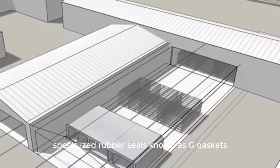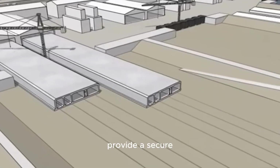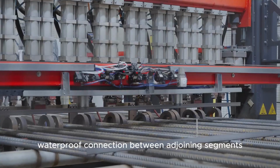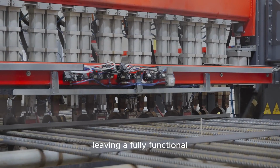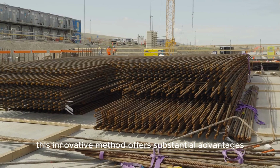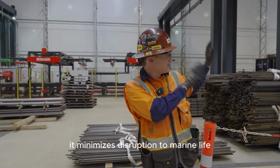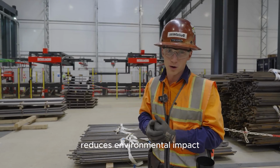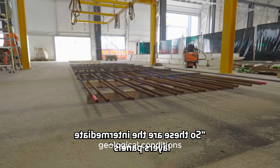Upon placement, specialized rubber seals, known as G-gaskets, provide a secure, waterproof connection between adjoining segments. Water is subsequently pumped out, leaving a fully functional dry tunnel environment beneath the sea. This innovative method offers substantial advantages. It minimizes disruption to marine life, reduces environmental impact, and allows construction under complex geological conditions.